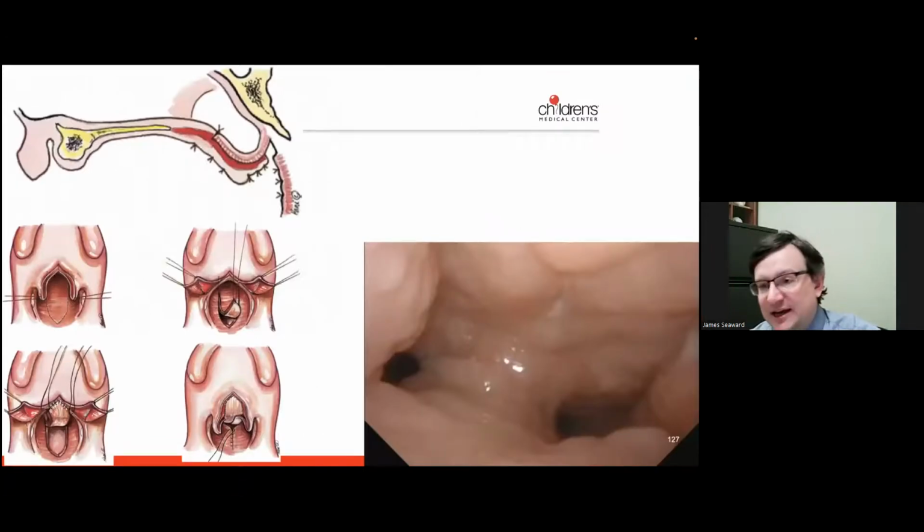The pharyngeal flap is the most traditional, most common speech surgery undertaken in the US at the moment. The concept is that the palate is unable to lift adequately. It's unable to function to achieve velopharyngeal competence. And so you're creating this permanent tissue bridge between the soft palate and the posterior pharyngeal wall.